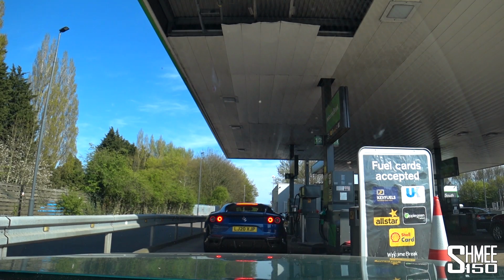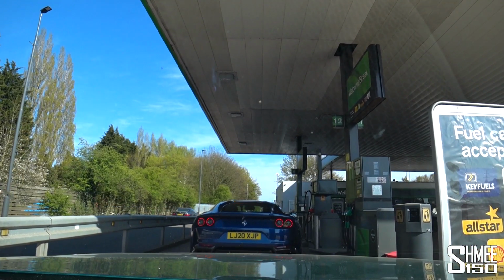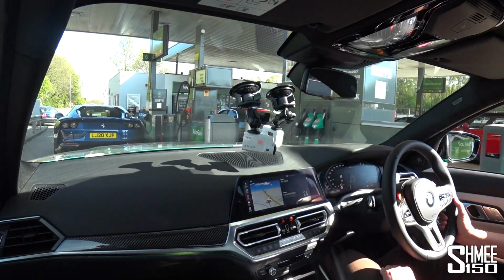All right, we've managed to fuel up the cars. This we just topped up, the 812. We gave as much of a full tank as possible. It was misbehaving just a little bit, but now we shall continue. It's about a 2.5 hour drive that we've got in total each way today, but still fun. Good to be out with these two together.